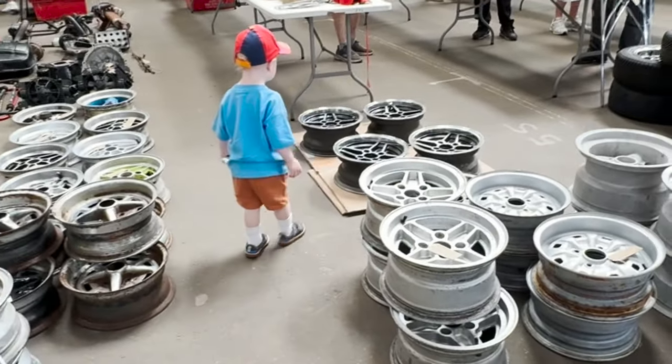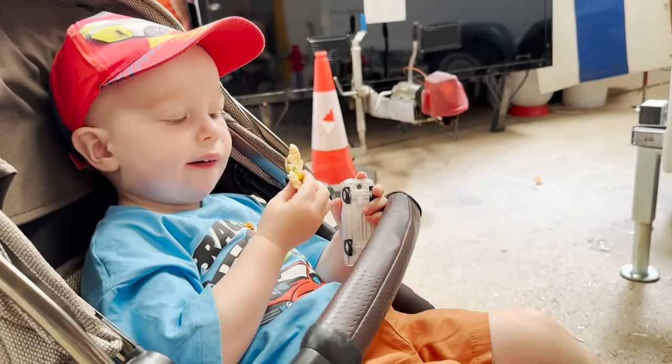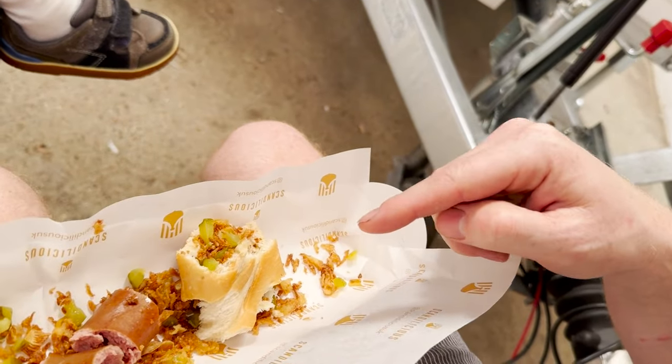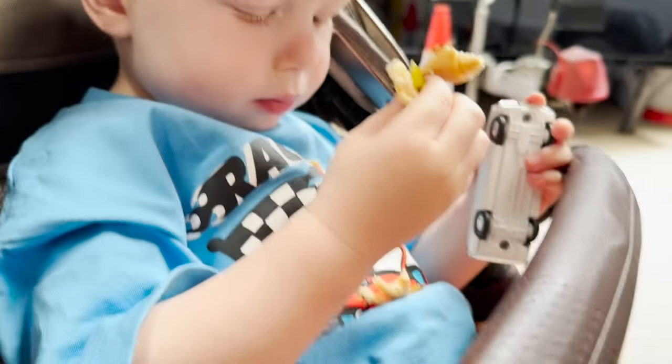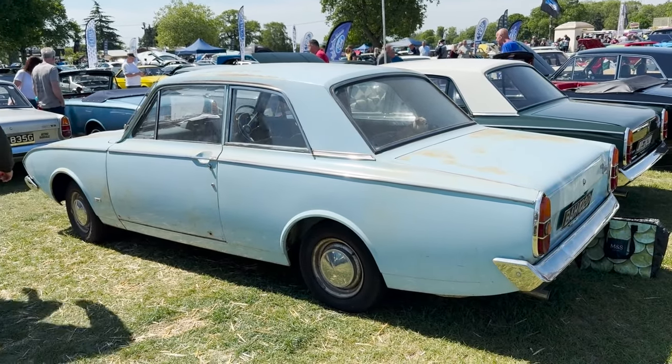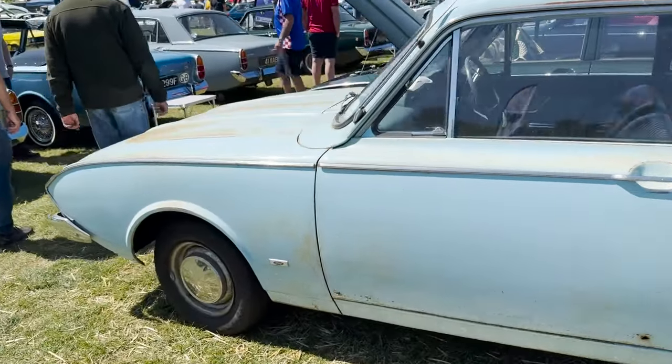What have you found? Wheels. Quick lunch break. £1 million hot dog and some chips. Is that tasty? Love the patina on that one. Just needs a YB lump and some big fat steels.